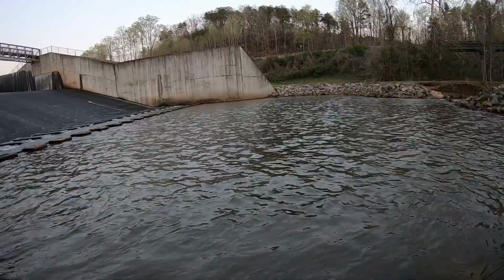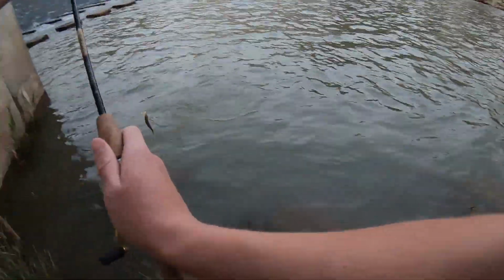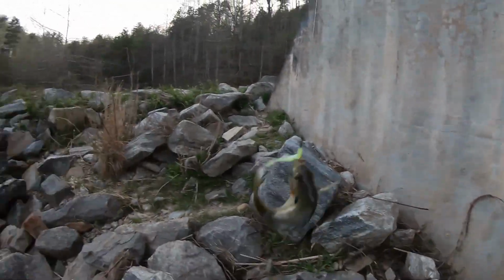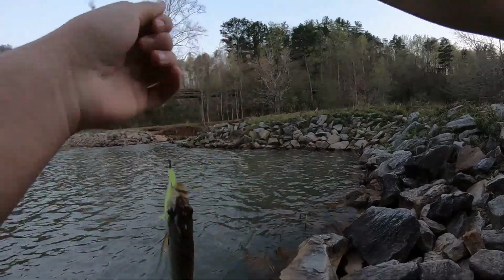Oh, hey, there he goes. There's a fish. There we go. Ooh. Oh, I thought that was gonna be a largemouth. It's a bluegill. Just another bluegill out of the big spillway.